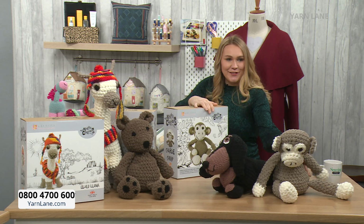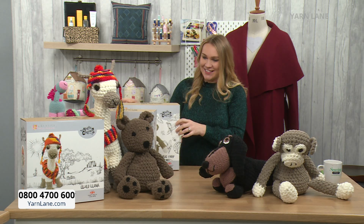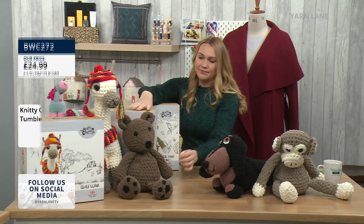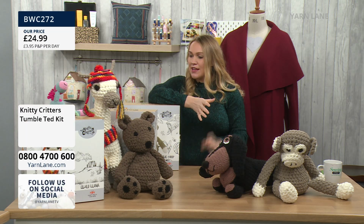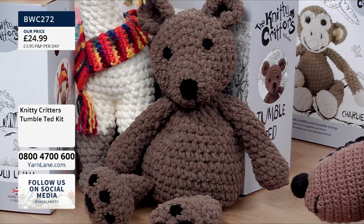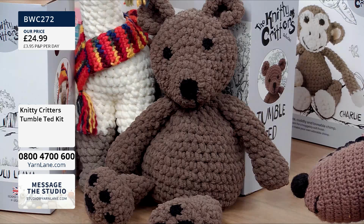Right, let's do Tumble Ted. Tumble Ted is here at the front. Do you want me to move him over, Elliot? Once again, you get everything that you need. So you get your burnet blanket yarn, you get your crochet hook, which is an 8mm one. You also get a 5mm one. So you don't even need any additional tools. We'll talk about with Claire if there's anything else that you need to add in. You get 200 grams of your toy stuffing. You have your length of yarn as well for the features, and your easy to follow crochet pattern.